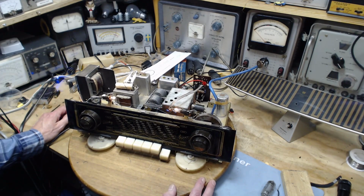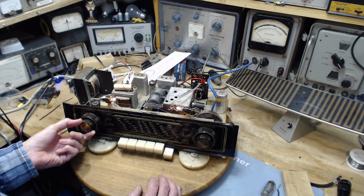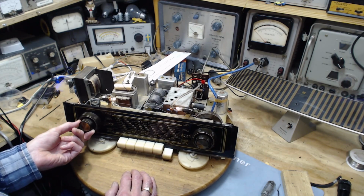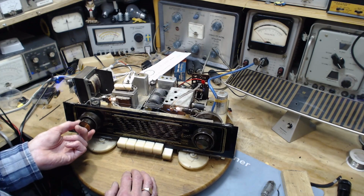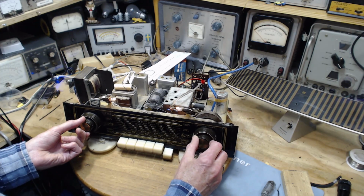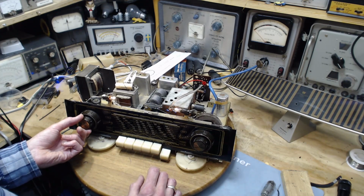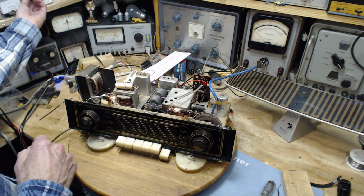Based on the level of FM hiss. It's tuned down here in the hissy end of things. That didn't seem to help much, did it? Working about the same. Fading out down here. So I'd say it's working about the same. Okay, we're going to put the new tube in the first position here.